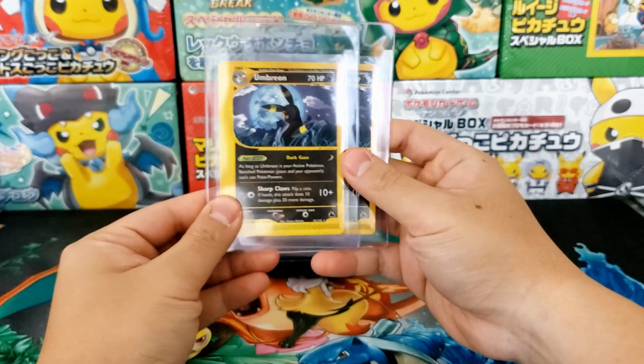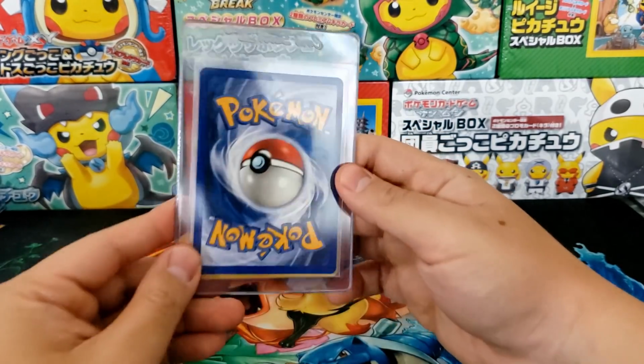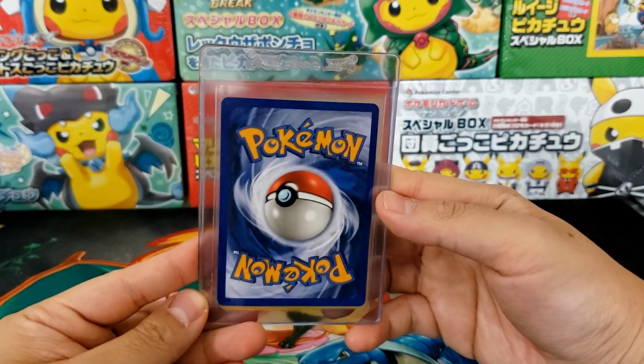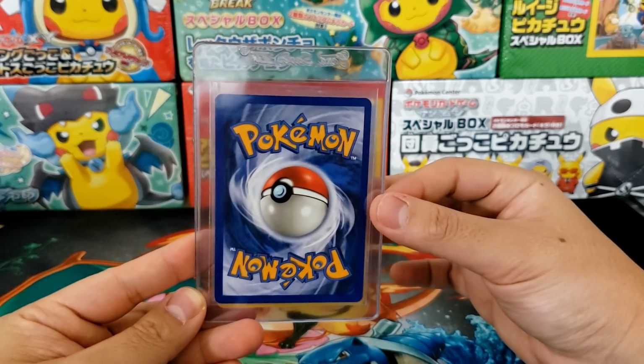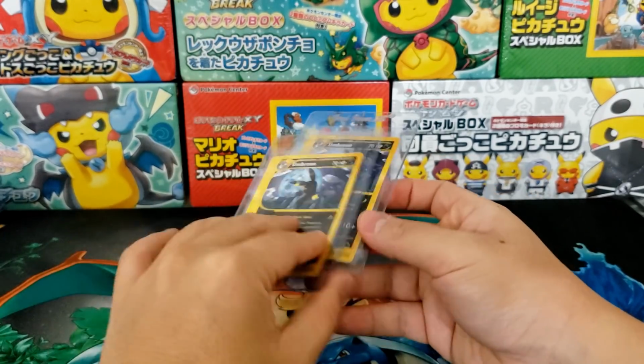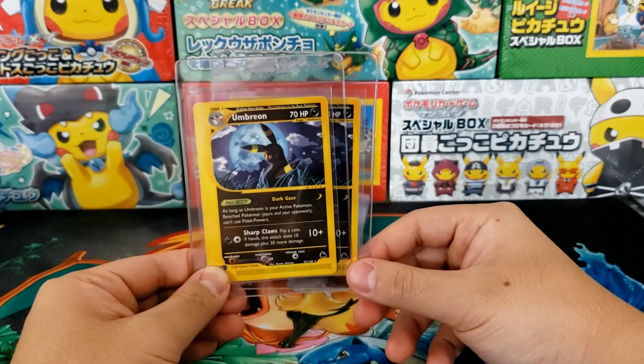A great card, and I'm really glad to grade this card. I'm sending away 2 of it, so I'm hoping at least one of them is a PSA 10. I have a solid shot at it. I think these cards are at least within a PSA 9 condition, so I have a solid shot of getting the PSA 10 within 1 or 2 of these copies, so I hope it happens.